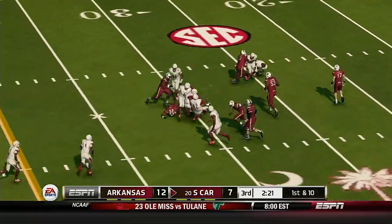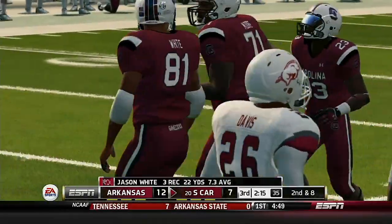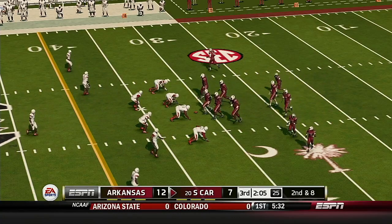He's got it out to his tight end. Tackle made around the 31-yard line. Gain of two on the play. That makes it second and eight. From their own 31-yard line, it's second down.